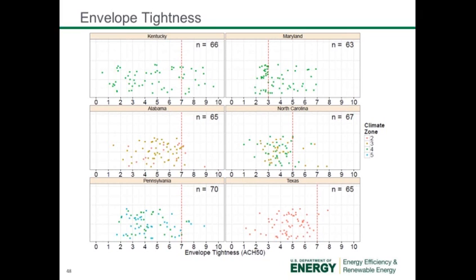And because this is envelope tightness and the x-axis is the ACH50 value, as you move to the left of the chart, the values get better. So in other words, the observations that lie to the left of the dotted red line are better than code, and the observations that lie to the right of the dotted red line are worse than code. And you can see across the board, for the states that use the 2009 IECC and even North Carolina, for the most part, they are doing pretty well. They are meeting the code requirement. And in fact, we saw several observations that were lower than 5 air changes in many of these states.